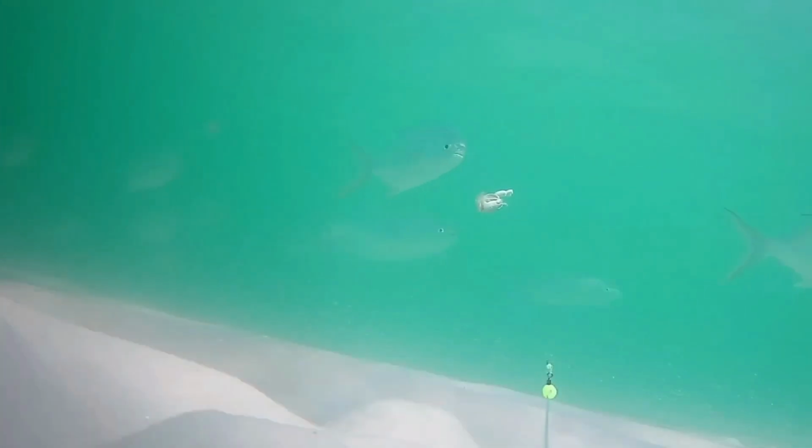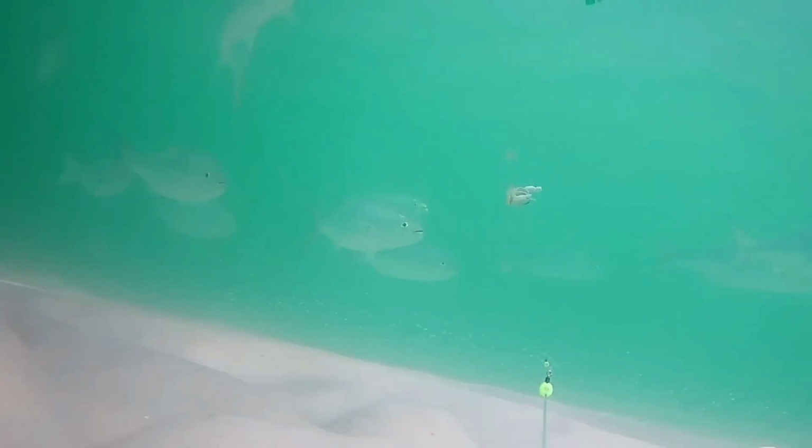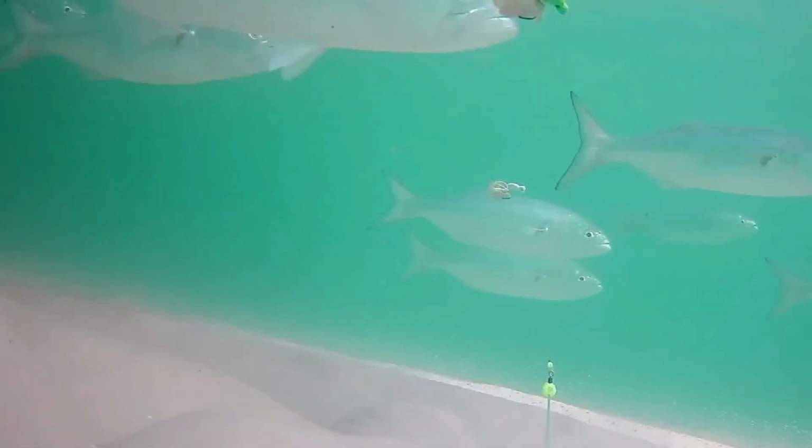Followed up by more pompano, in and out of frame. Again, this is October. This is what you can expect if you're going fishing. And look at this. Bluefish in the mix with the pompano.